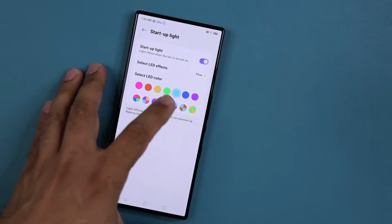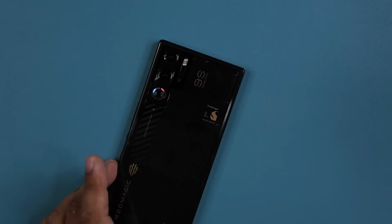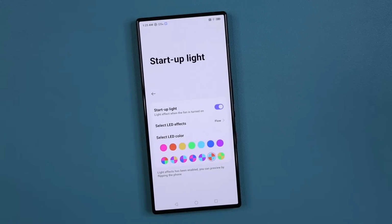If I want something that is a mixture of multiple colors, I can go like this. Look at that, all right? So all these customization options make this phone very attractive for people that are into this kind of thing.